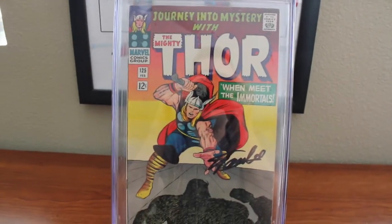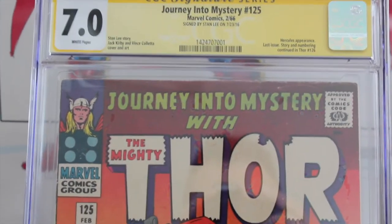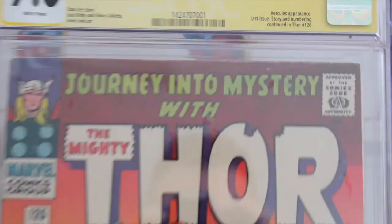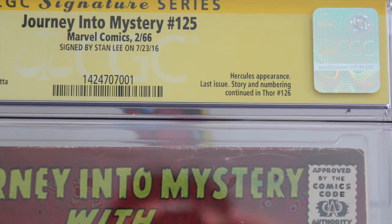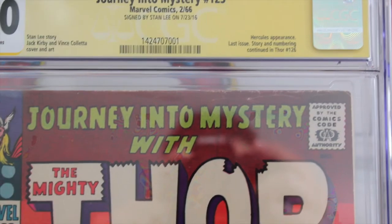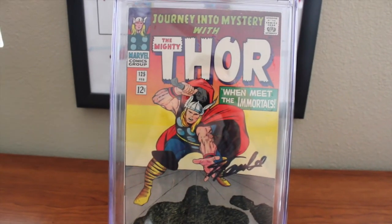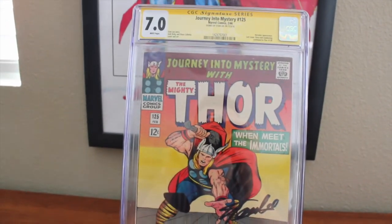Here we have another Stan Lee signed book. This is Journey into Mystery 125 from 1966, graded 7.0 in the new case. I did not get the Stan Lee label. I actually forgot to request that, but it's no big deal. Maybe later on I can add that on. So this book has a Hercules appearance, and this is actually the last issue in the Journey into Mystery title, and the next issue begins with just Thor 126. I think this is a great cover, just classic Thor charging at the Immortals, as it says, Meet the Immortals. Pretty good book. I was really happy with it.